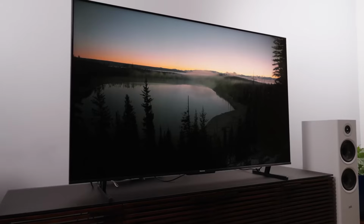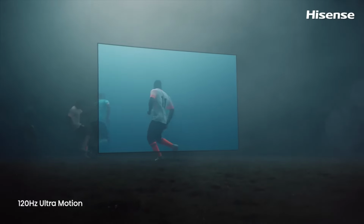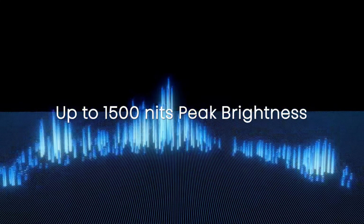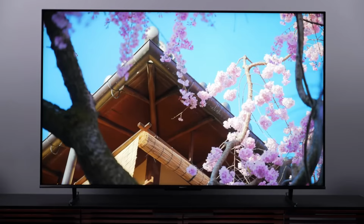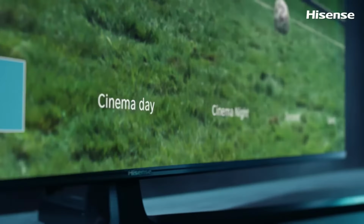Innovatively, the U8K integrates Dolby Vision IQ, employing an ambient light sensor to optimize picture settings based on room lighting conditions. Hisense further enhances visual quality with its proprietary QLED technology, boosting color contrast and brightness. The addition of mini LED backlighting contributes to a brighter, more uniformly lit screen.